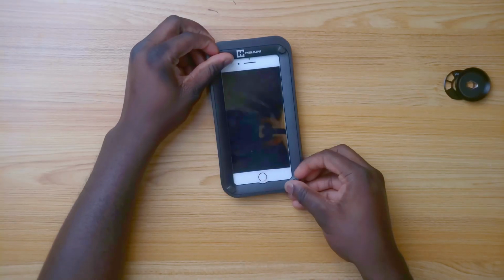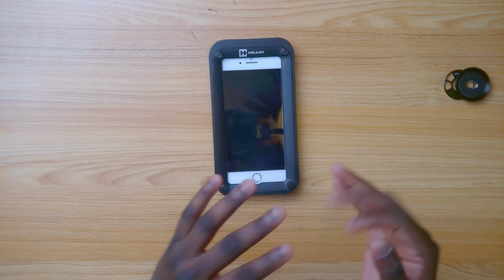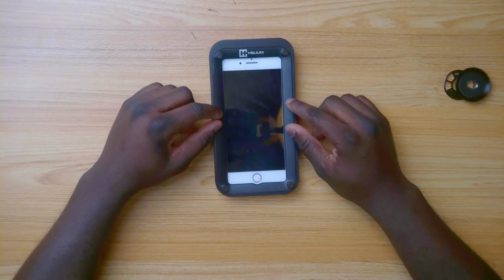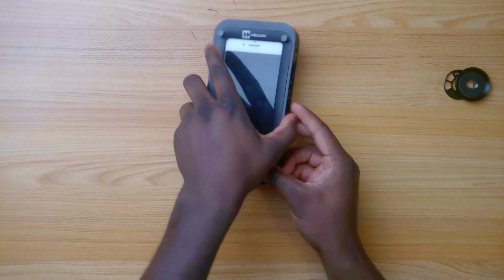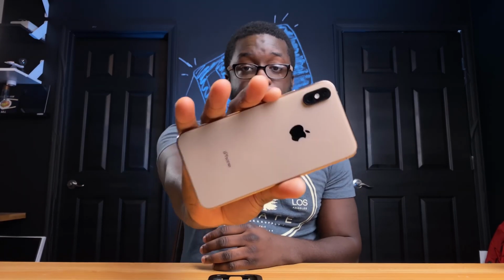So I just picked on Helium Cine because it's the worst offender here. There are better cases from Ulanzi and Beast Case that are a slightly faster way, but this is traditionally how smartphone cages used to be set up. So this versus how the SmallRig phone is set up. And we're gonna need our phone here, which is the iPhone XS. No problems here, the iPhone XS.